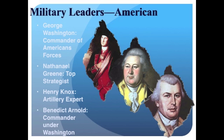Nathaniel Greene was the top strategist for the military, and in essence, he decided to fight a defensive war, which had to do with running away and constantly retreating. Benedict Arnold would become an inspiration to all Americans, unfortunately, before he turns traitor after the Battle of Saratoga.